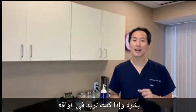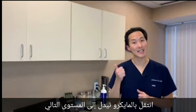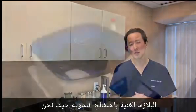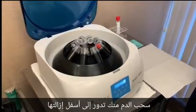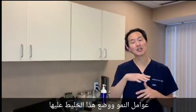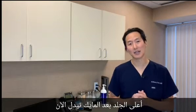complexion. And if you want to actually take microneedling to the next level, you can consider PRP with it, platelet-rich plasma. That's where we draw blood from you, spin it down, remove the platelets that are chock full of growth factors, and place that mixture on top of the skin after microneedling.